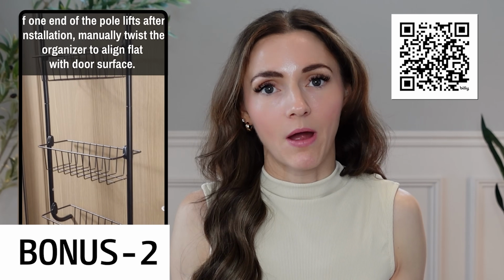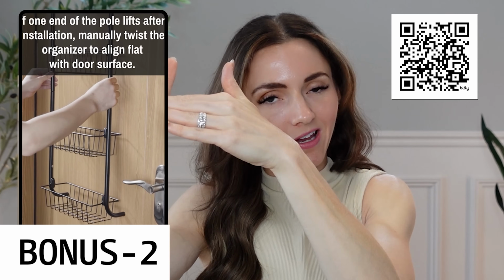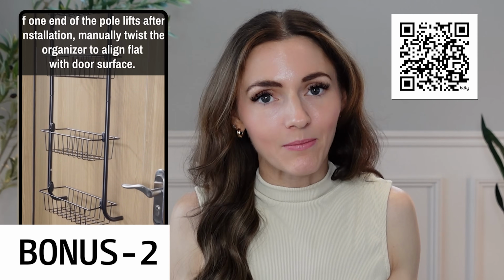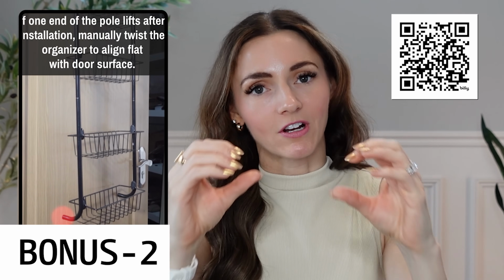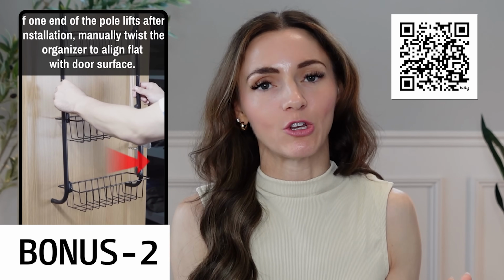Now, the anti-scratch properties, there's little stickies on the top that you stick where the door goes. So then again, you're not leaving marks. And then at the bottom of this over-the-door organizer, there are 2 little round circles and they have like a sticky side. So you just peel it off and then you can press it against the back of the door. That way it's not banging around when you're opening and closing that door.